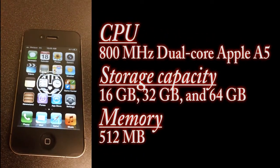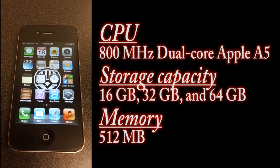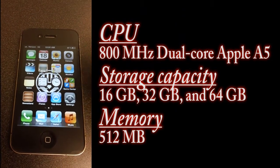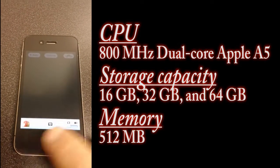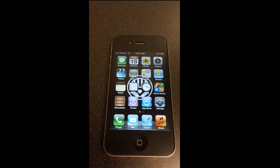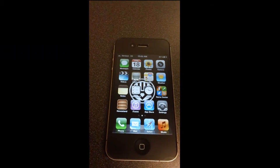The new A5 dual-core processor is said to be twice as fast as that of the iPhone 4, and the new dual-core GPU 7 times faster. The phone's been upgraded with an 8 megapixel camera, which records video in 1080p. The battery has been upgraded, and the antennas have been upgraded to help with call reception.